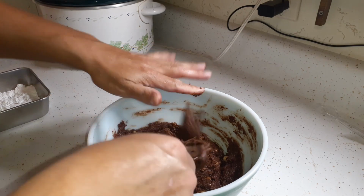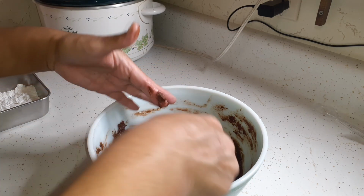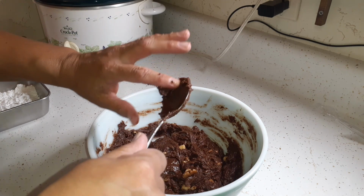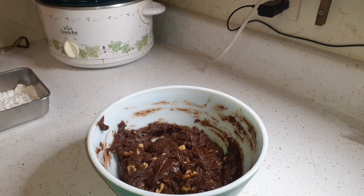All right, so that's good enough right there. I've already got two cookie sheets with parchment paper on the other counter. I'll bring one of them over.